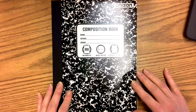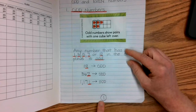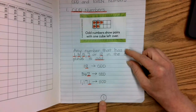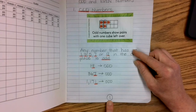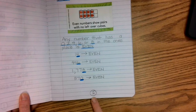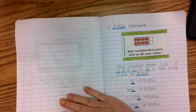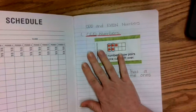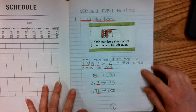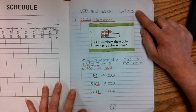Now you're going to get out your math journal. Okay? Open up your math journal to the very first page. And at the bottom of your math journal, put 1. This is for page 1. Then turn the page and put a 2 here. We don't write on the back of these pages. In your math journal, we're talking about odd and even numbers. So you need to copy down odd and even numbers.